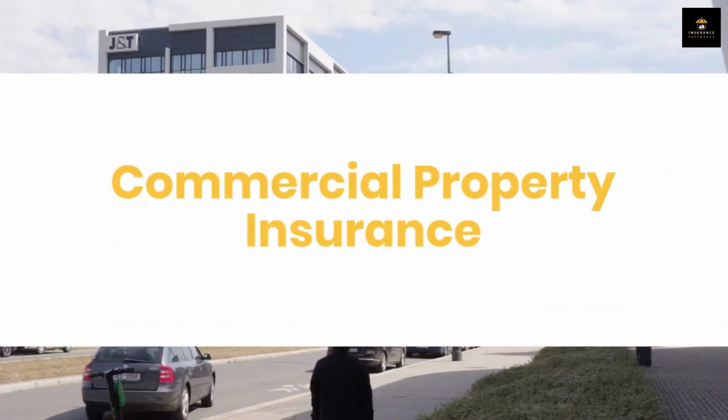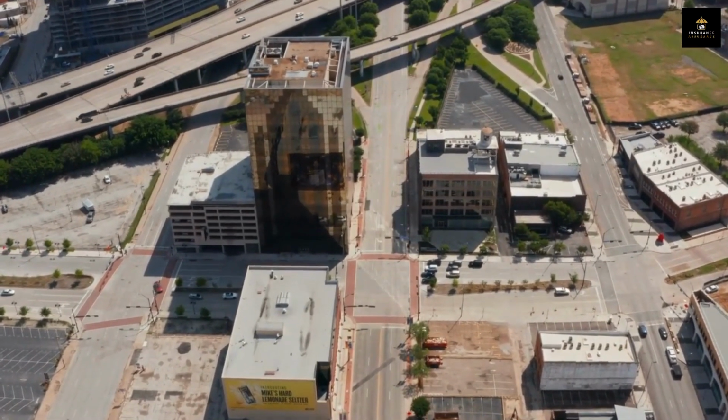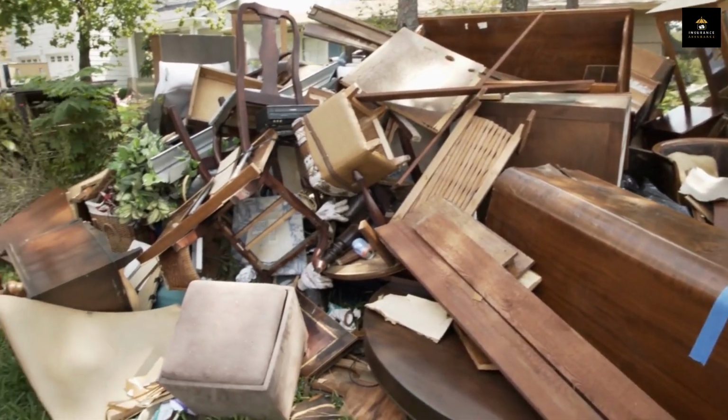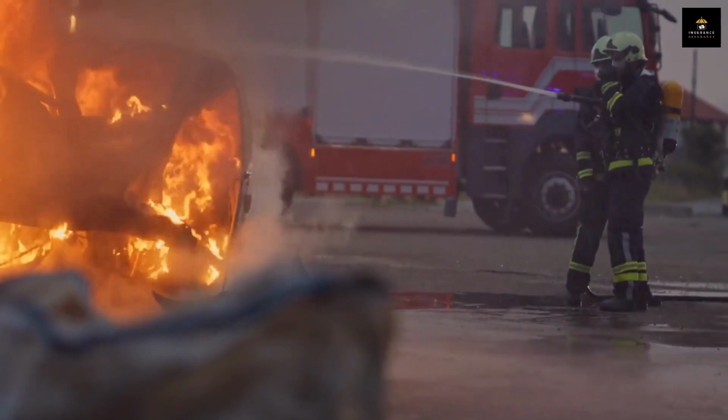Commercial property insurance. Lastly, if you own or rent an office, you'll want to look into commercial property insurance. This coverage helps protect your business property, like your equipment, furniture, and inventory, in case of damage from events like fires or even burst water pipes.